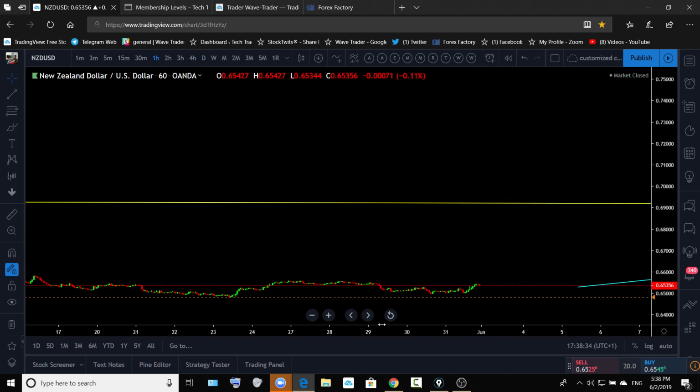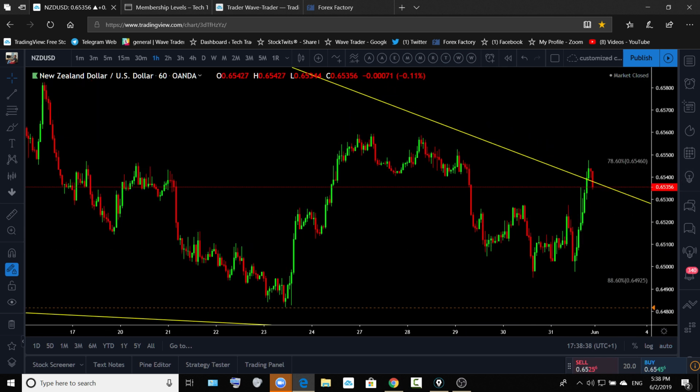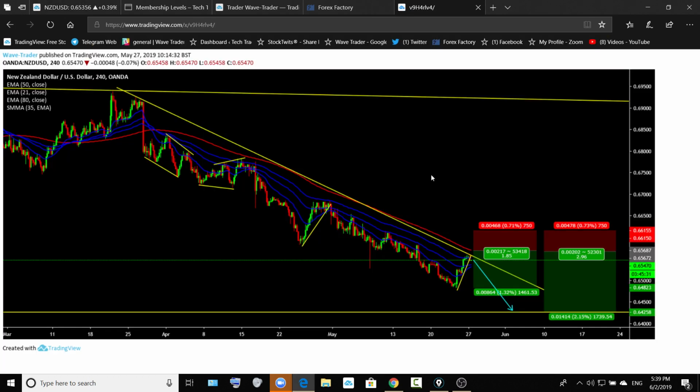Okay, let's get down to the 1 hour time frame. Okay, so we sold there. Yeah, break even trade, that was a break even trade. So it was a small profit. There was a small profit on it, and yeah, there you got the chart. So still we're gonna stay short and bearish on these two pairs specifically.